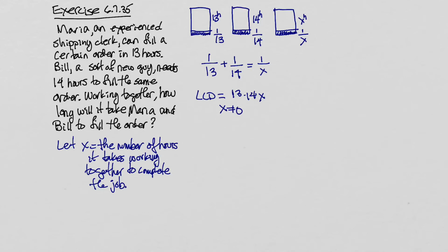So let's multiply each one of these terms by the LCD. We'll write the LCD alongside each original term. And if we do this, we'll get 1/13 times 13 times 14x plus 1/14 times 13 times 14x equals 1/x times 13 times 14x. And now we can see we get some cancellations here. So this 13 will go with that 13. And now maybe you can see why I wrote the LCD as 13 times 14. Because if I actually multiplied it out, I'd have some big number, I'd have to divide it by 13.